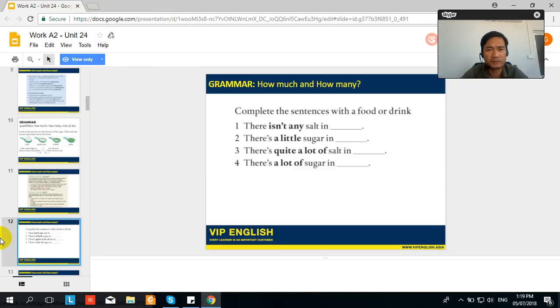Okay. So let's try to complete the sentences with how much and how many. Go to page 12. Complete the sentences with a food or a drink. There isn't any salt in olive oil. Very good. Okay. Number two.